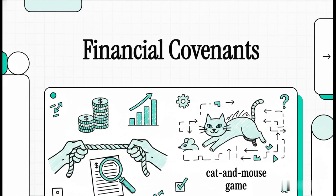Okay, let's get right to it. If you're studying for the Series 79, you have to know that covenants are the absolute heart of the distress lending playbook. It's literally the ultimate tug of war between the people borrowing the money and the people lending it.